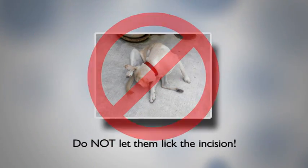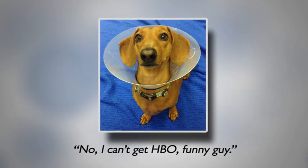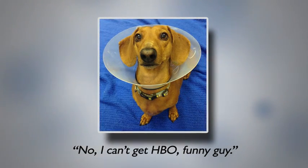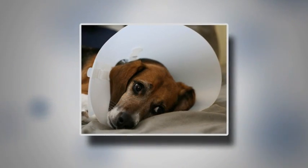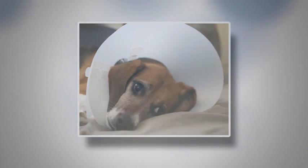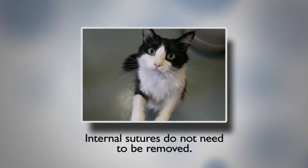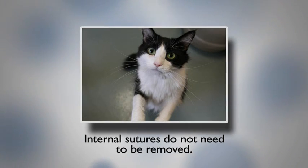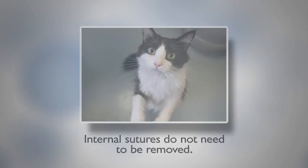Do not allow your pet to lick or chew at the incision. If they do, an e-collar must be used for your dog. Buy one now for $15 if you know your pet's a licker. This is for their benefit. They may look pitiful, but they'll appreciate not having to come back to get a swollen incision checked out. Your pet's sutures are internal, so there's no need to bring them back to have them removed. The surgical glue used to close the outside layer of skin will dissolve as the incision heals.